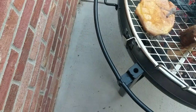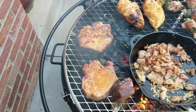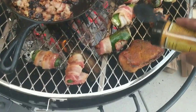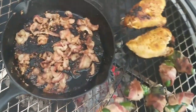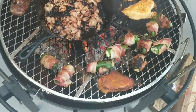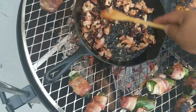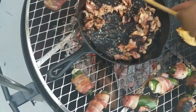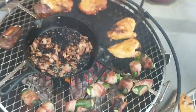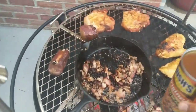Pork chops coming on. Look at that one. That one's going to be delish right there. I'll throw a little more. And I forgot about my pork and beans, but I think we'll see how those are going to turn out. This is going to be a little bit crunchy, I guess. But they smell good. Onions, bacon.